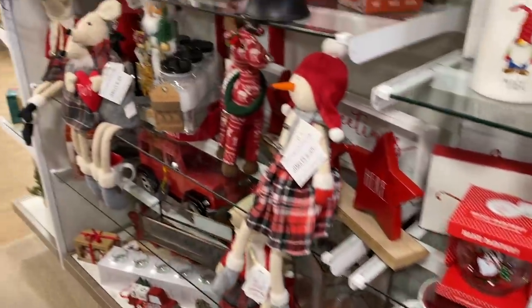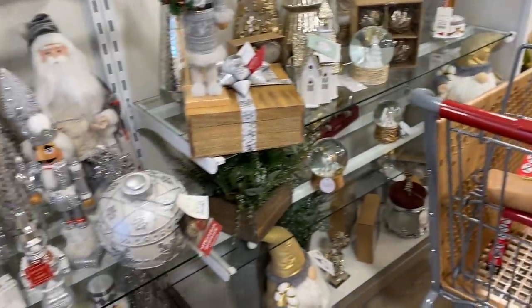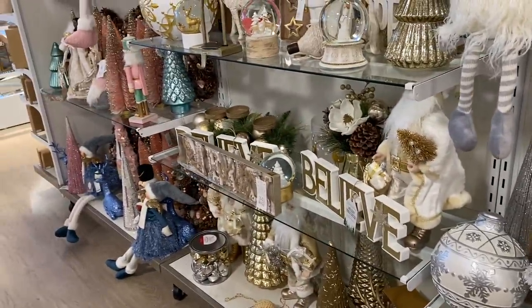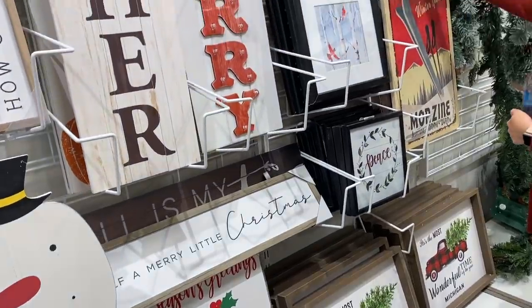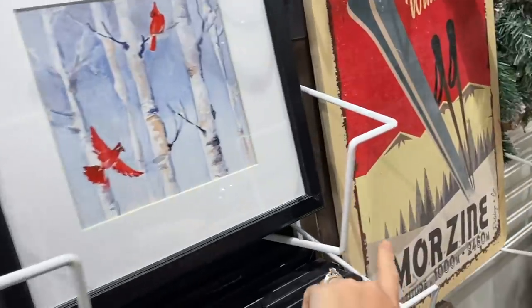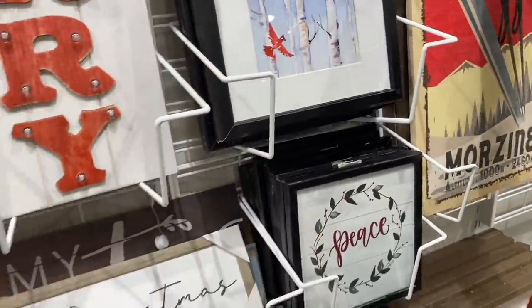It's cute. Yeah. I actually think this is really cute for the boys' room. Winter sports. That is so cute.